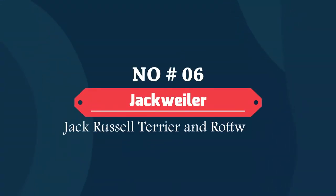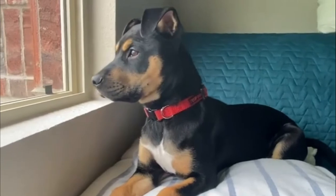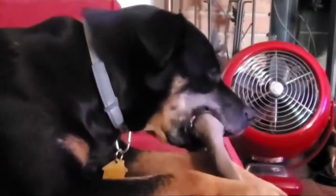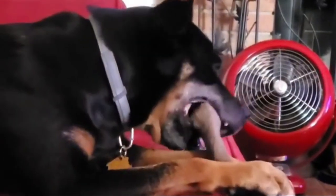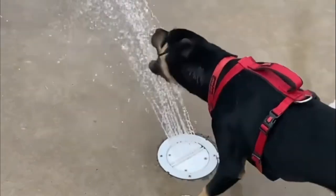Number 6. Jack Whaler. Jack Russell Terrier and Rottweiler. Jack Whalers are the type of hybrid that will certainly raise some eyebrows. Coming from two totally different breeds, the result of a purebred Jack Russell Terrier crossbred with a purebred Rottweiler, Jack Whalers are considered to have the best traits of both breeds.